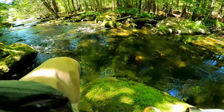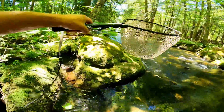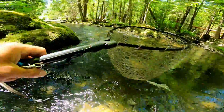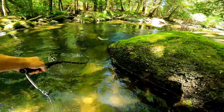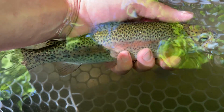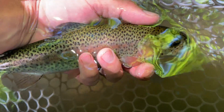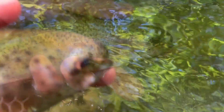Are you kidding me? This is a rainbow? What? It is. It's a rainbow. Wow. Crazy. This fish took the prince nymph. Pretty damn cool. All right. Let's let this little guy go.